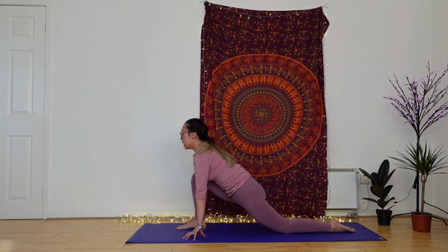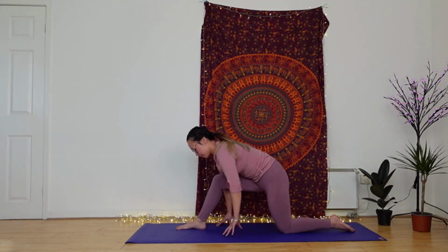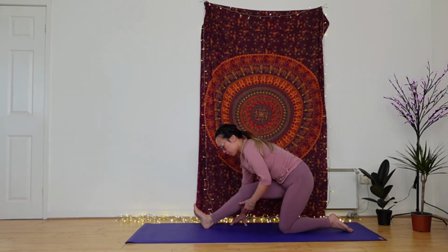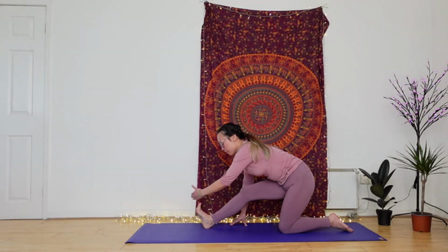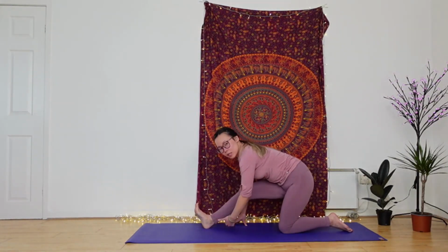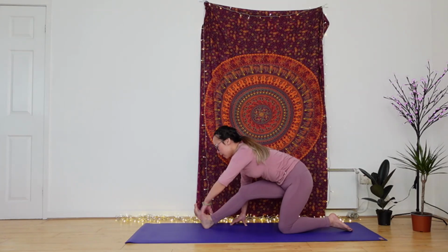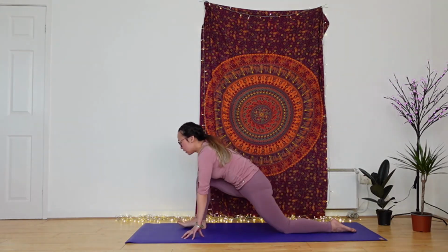From there, we inhale, lengthen the spine. On the exhale, we're going to start to walk those hands back. We're going to start to sit the hips back, and as we do that, we're going to start to bring the toes of the right foot off the ground. So we're coming onto the heel. The leg might be straight, the leg might be bent. Nice. Then inhale, we rock forward, back into lunge position.